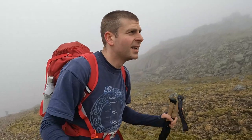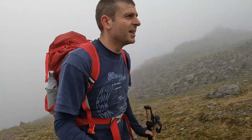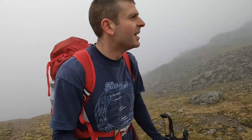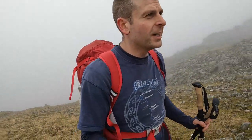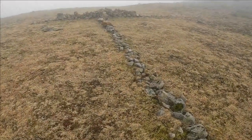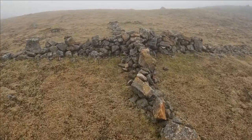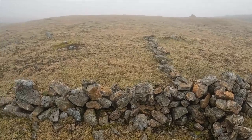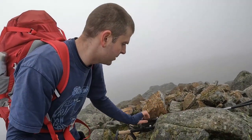This time we're going to head up Symonds Knott, bag that one off, then across Scafell and down to Burnmoor Tarn, where I think we're going to head back to Boot, just because it's a long way around the other ones. We've had a really good day. Not a Wainwright, but a summit nonetheless.